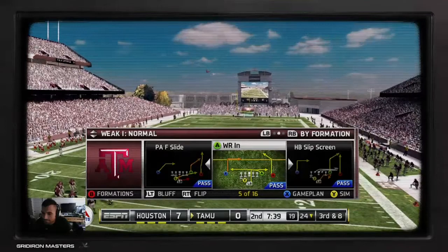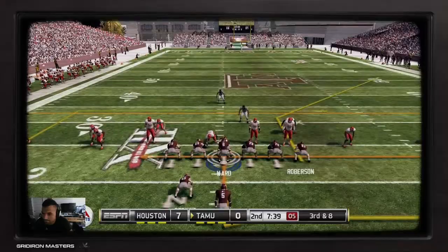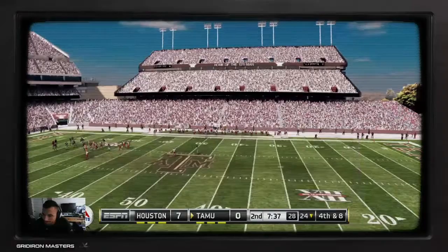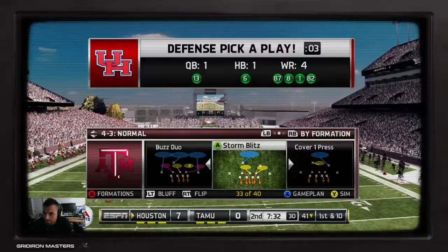Here's 3rd and 8. Ball on the 24-yard line. Throw to the tight end. You'd think the big tight end would be able to absorb the hit and hang on to the ball, but he couldn't get the job done there. Punt that thing. The offense will take over at the 41.